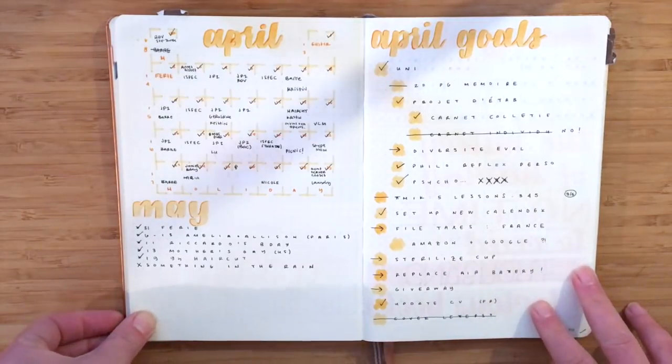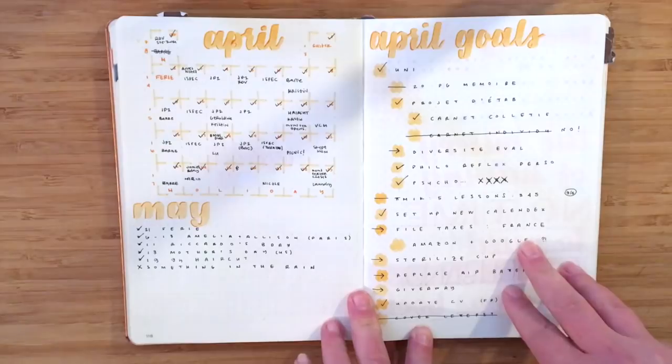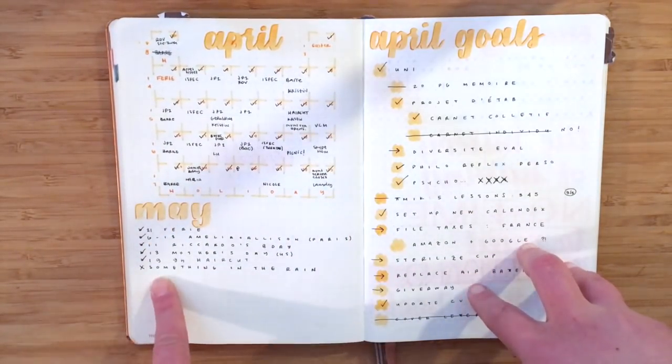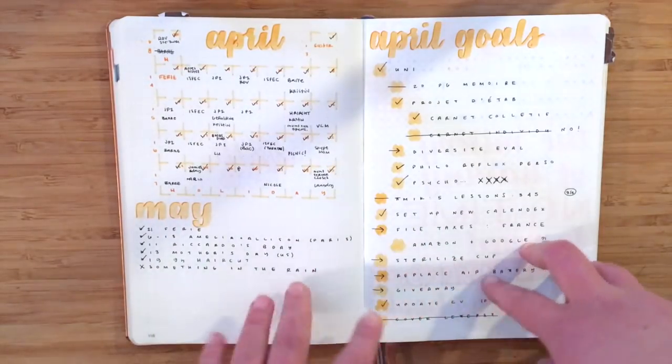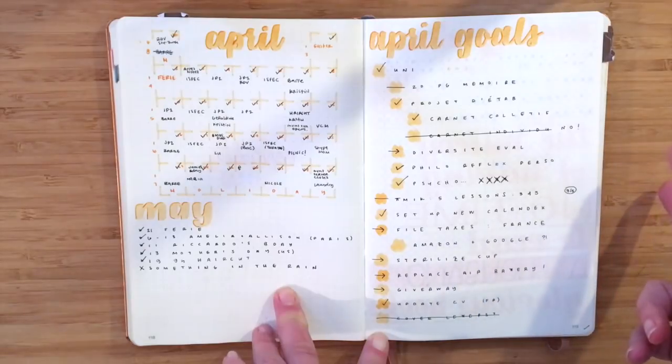So this yellow color definitely did make me happier throughout the month, which was good because I needed that. Otherwise, you'll see I have my monthly, my May upcoming, which everything is checked off because I have set up May already. I have my April goals, so I have kind of 3 different ways of dealing with it.